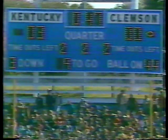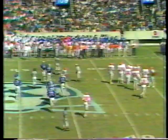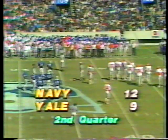Jordan looking to throw again. Throws it out of bounds, stopping the clock with 47 seconds left in the half. That was a good move on Jordan's part. Both receivers were covered here in the sideline. All he did was throw the ball up into the stands so no one could get it, and it stopped the clock.